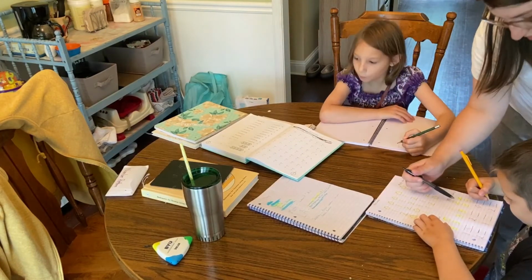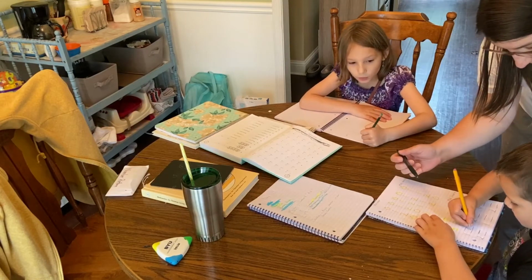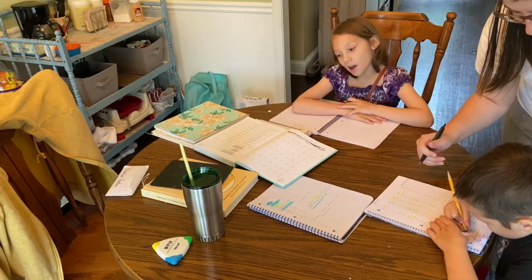Okay, do you remember how you do your 2? Around and back on a railroad track? Around and back on a railroad track. Hold on. Let's erase that a little bit. Oh, erase it and try again. Around and back on a railroad track.